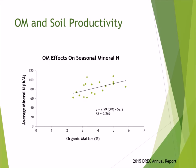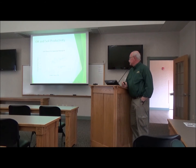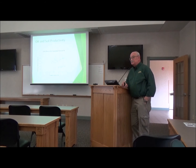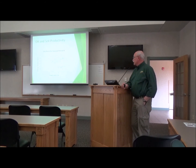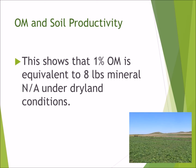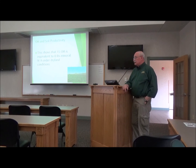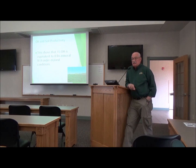Other thing I wanted to point out, we've looked at this data here, looking at organic matter in some of these plots versus the control plots over time, and for each percent organic matter is worth about 8 pounds of nitrogen. So if we increase organic matter in this environment, we can increase the total available nitrogen about 8 pounds. Now, that's an estimate, but 8 pounds is still $4 an acre.